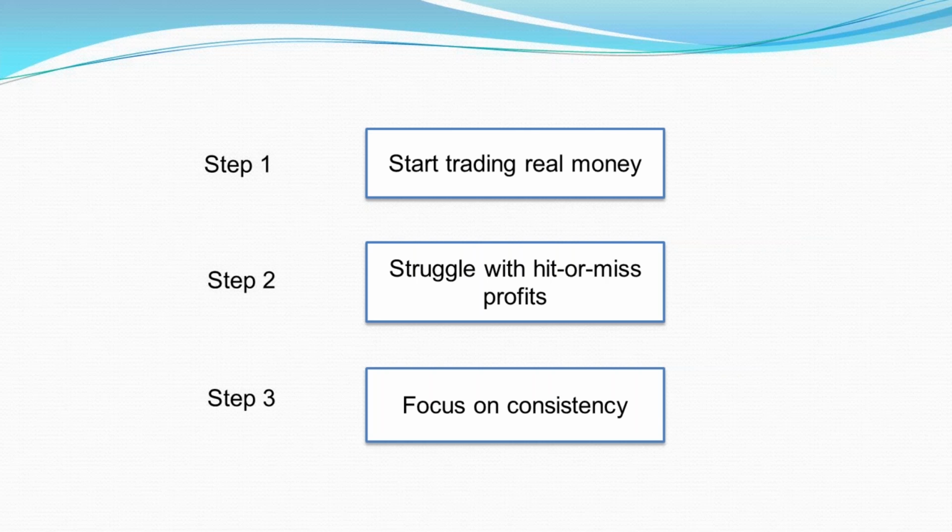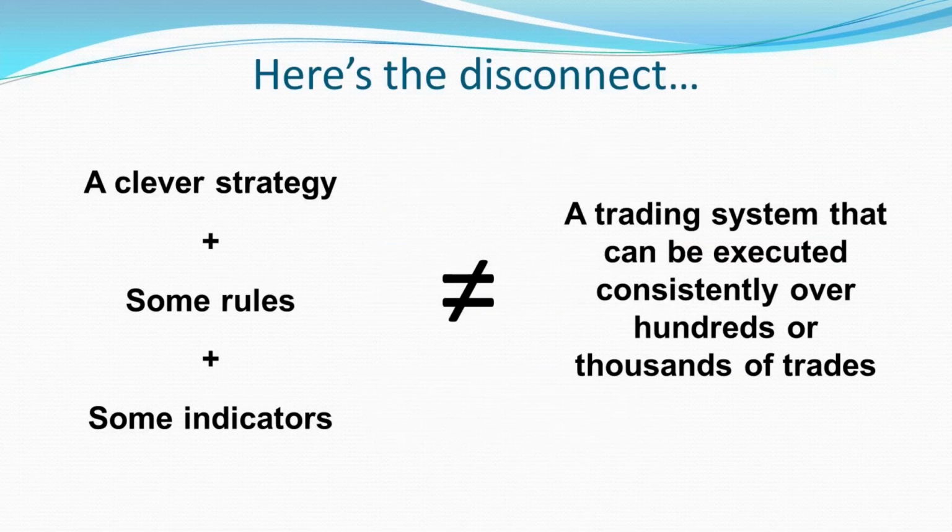Here's the big disconnect and why so many traders will wind up buying system after system after system. The way they're presented and what everybody thinks is, okay, you get this clever strategy and slap some rules and indicators along with it, and that's a good system. But a clever strategy with some rules and some indicators does not necessarily equal a trading system that can be executed consistently over hundreds or thousands of trades over an extended period of time. That's the big disconnect.